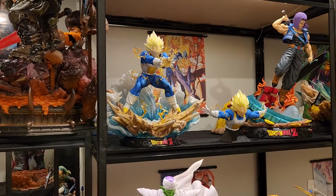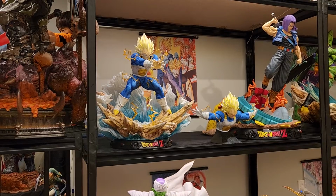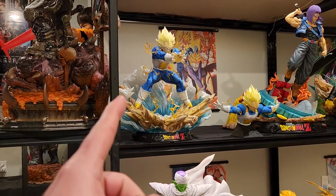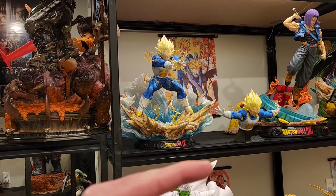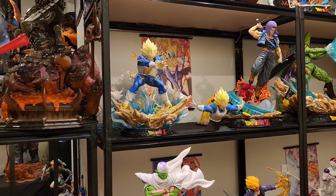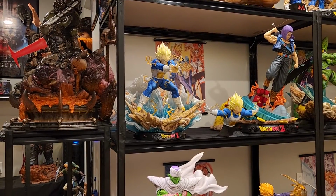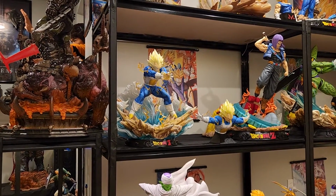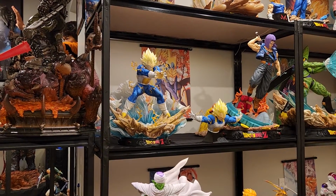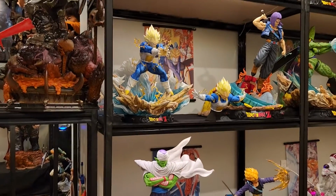Honestly, I have thought about just selling this and getting the Ryu Vegeta Final Flash, because ultimately I think it is better. The only reason I like this one more is the face. I think the face is better than the Ryu face. But I think the Ryu sculpt is better. The paint app is also a little bit better on this one overall, I think. The Ryu is also much bigger, which I really like. But I've highly considered selling this one, getting Ryu. But for right now, this is my 10th favorite. So that is number 10.